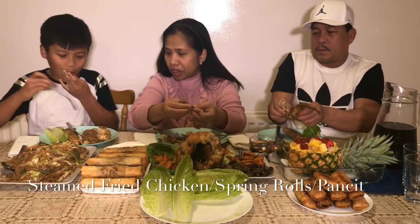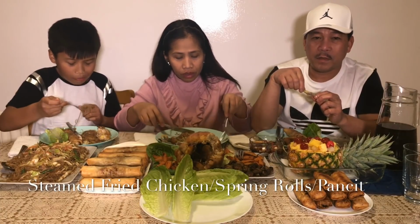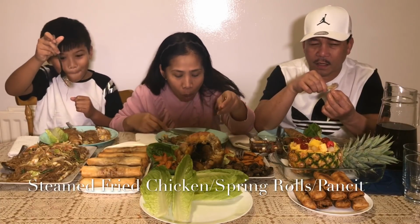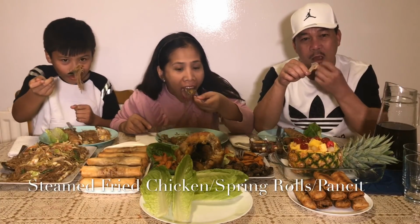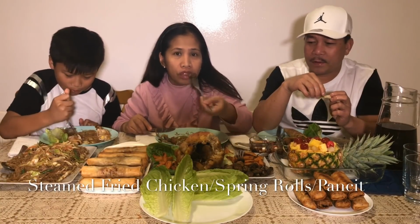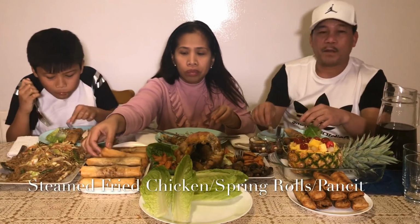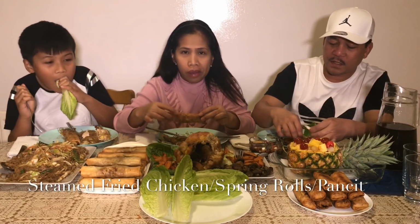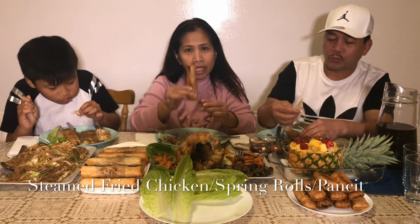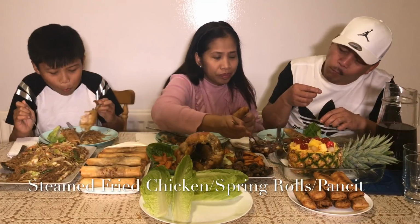Yummy. Yung fried chicken kasi idea ko lang yon. Yung mga iba kasi iba yung ginagawa. Ako ay tanglad at saka bay leaves. At saka whole black pepper. At saka linagyan ko rin ng stuffing dito, parehas din yung nilagay ko sa pag-steam. Kaya may lasa siya. Okay. Homemade spring rolls. Okay? Yeah. Homemade.